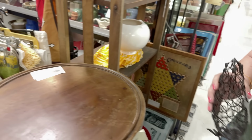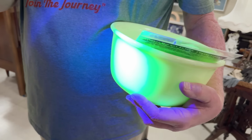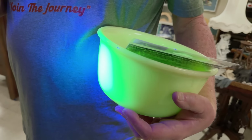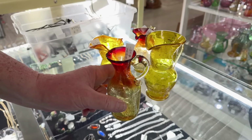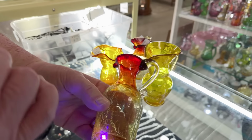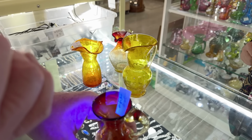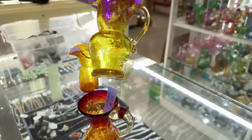He is a yes. And look what Gary found. That's $8. Yay, Gary. We got it. Where did you get that from? Right here. All right. So we found these beautiful little crackle vases that glow, and Gary is so, so happy. He's just thrilled with the colors. They're just beautiful. So we are absolutely picking up all four of them.